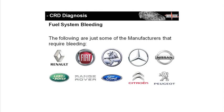Here are just a few manufacturers that require bleeding once air has entered the system. Not all models or engines within these brands need bleeding, so it's important to identify which system you're working on.